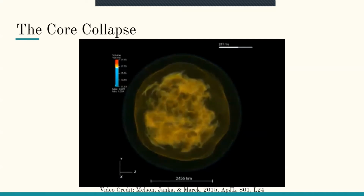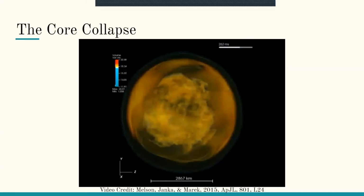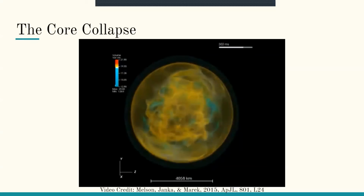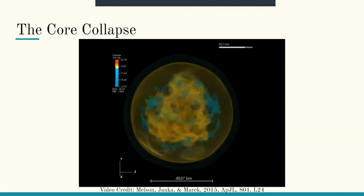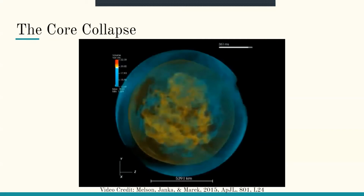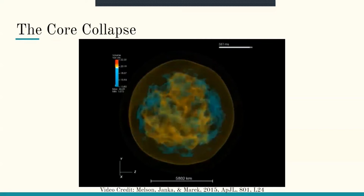The shock wave will become stagnant soon after and turn into an accretion shock. During this phase, neutrinos will react with protons and neutrons and will create a massive amount of energy. If enough energy is produced, a shock revival will occur and will result in a supernova.